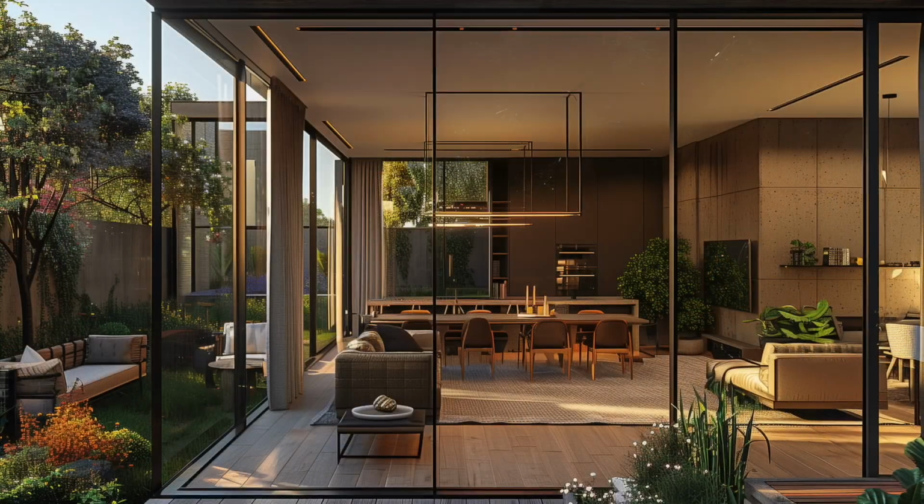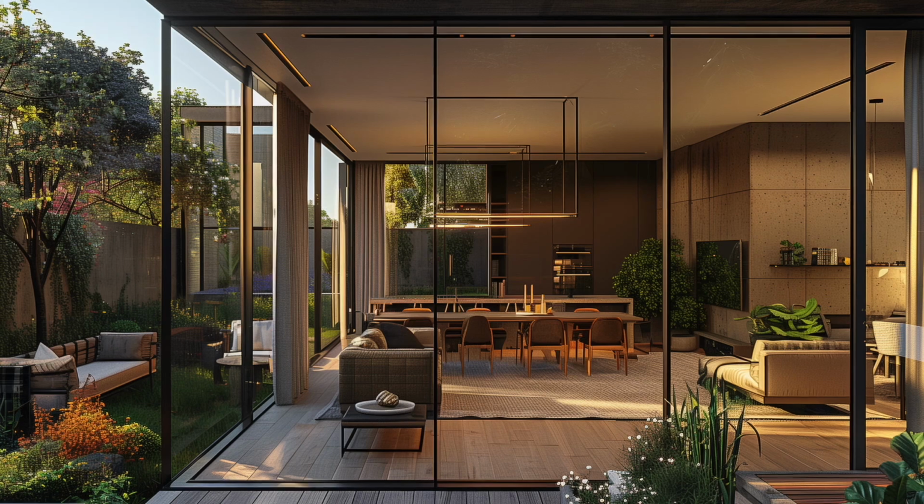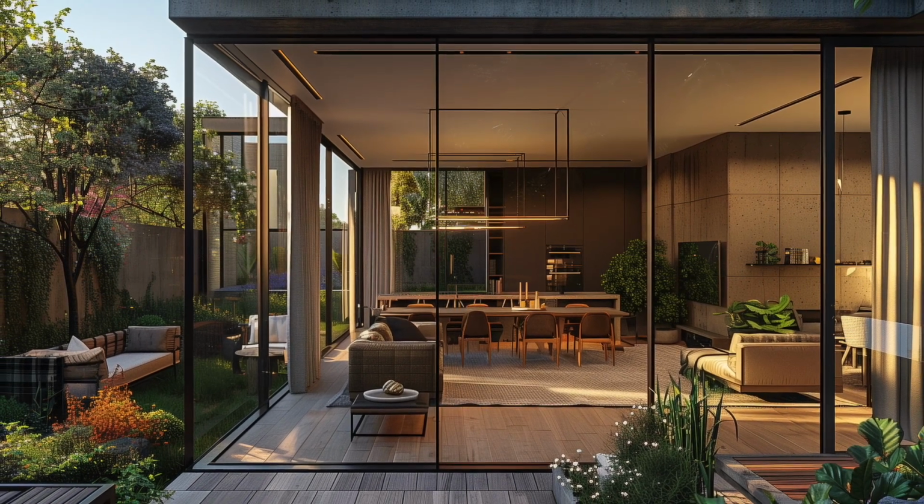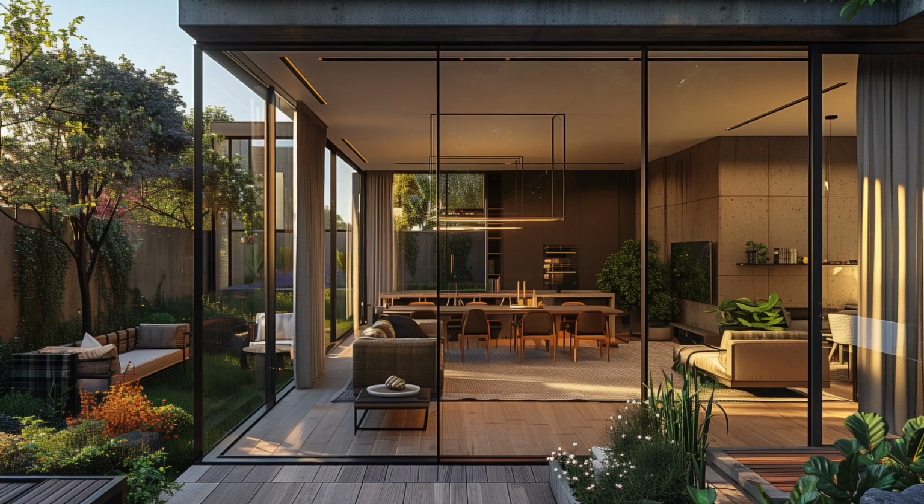So if this is your style, here are some ideas that you can recreate at home. Or if you have no interest in recreating, then you can just enjoy the looks of this.